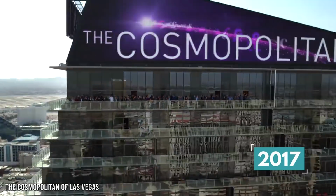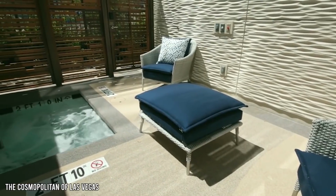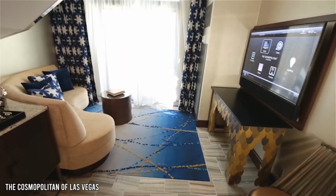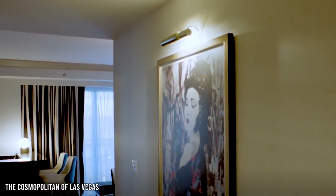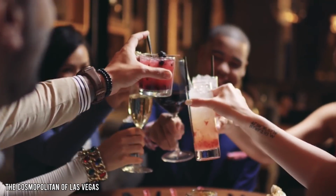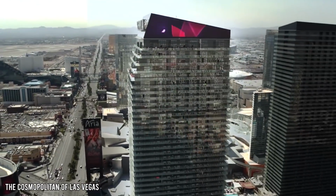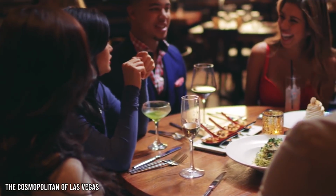By 2017, the Cosmopolitan would undergo a massive renovation, especially when it came to their suites. They wanted to install a virtual concierge by having iPads placed in each room. On top of this, the rooms were being redesigned completely. While there were also changes at the game rooms and bars, the cost was reported to be more than $100 million. Now we wanted to showcase the Cosmopolitan of Las Vegas's amazing features, starting with the restaurants and bars.